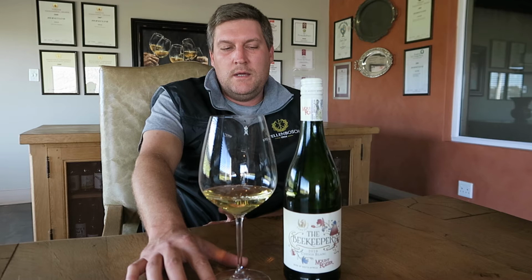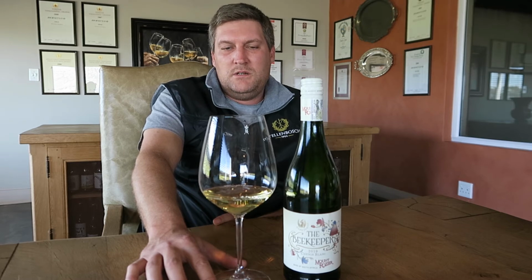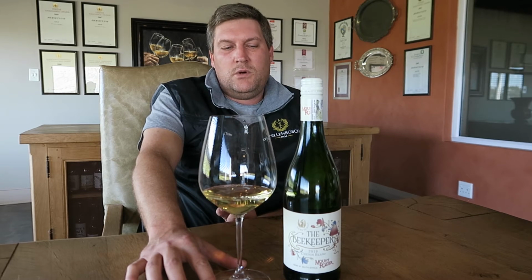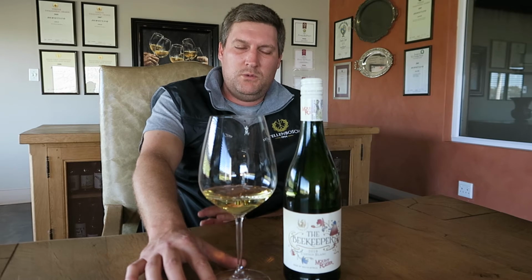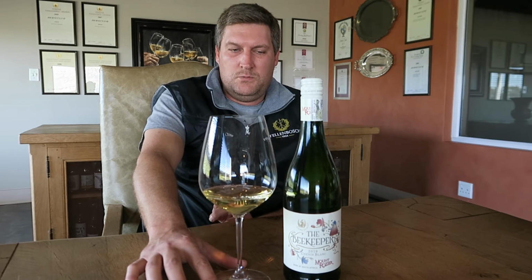With this wine, about 85% of the grapes come from the Paarl region, because Chenin Blanc is quite a versatile variety. And for me, it performs better in warmer areas. For us at Mount Rozier, we've got quite a coastal influence here where we are, and in general, it's too cool for Chenin Blanc for us to plant.